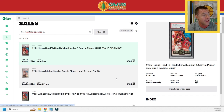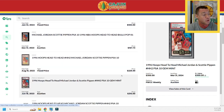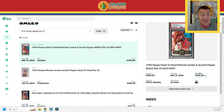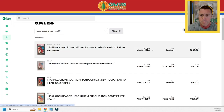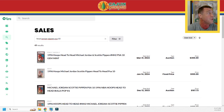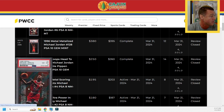The last sale before that was $100. The last sale before that was $167, $229, $216, $152. That's pretty good. That is a pretty good result. And again, gorgeous card. I did have 2 of them. Why not cash out on one of them while the getting's good on the PWCC Weekly Auction? And so that's what I did. Date sold. You can see 300, 100, 167, 229 blew the old sales out of the water. I netted $260, which is more than double the gross sale of the last one.